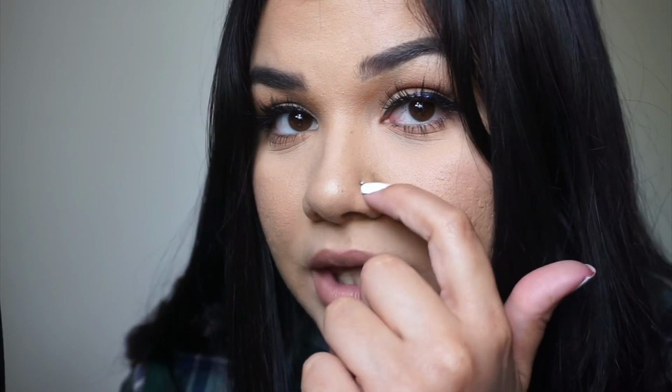I'm going to use a little zoom in, don't ignore my imperfect skin, but you can see that there's no keloid. I'm going to lift it a little bit. There's no bump, there's nothing on it, and I'm obviously wearing makeup, but there's no scarring or anything.